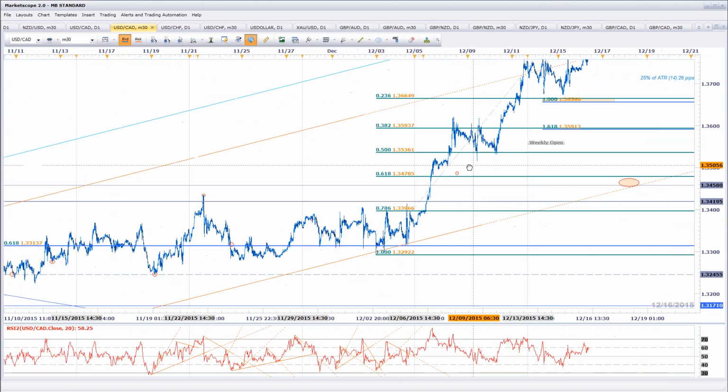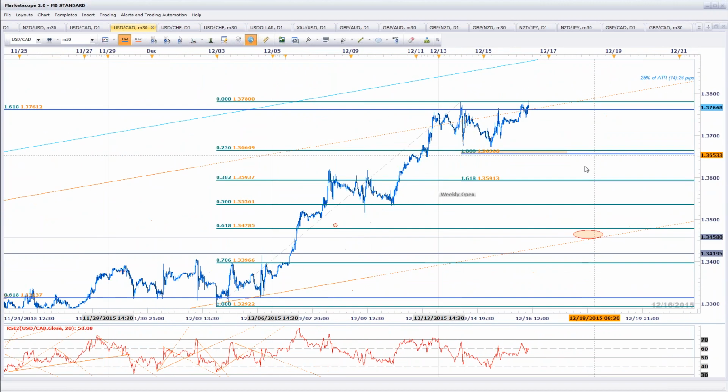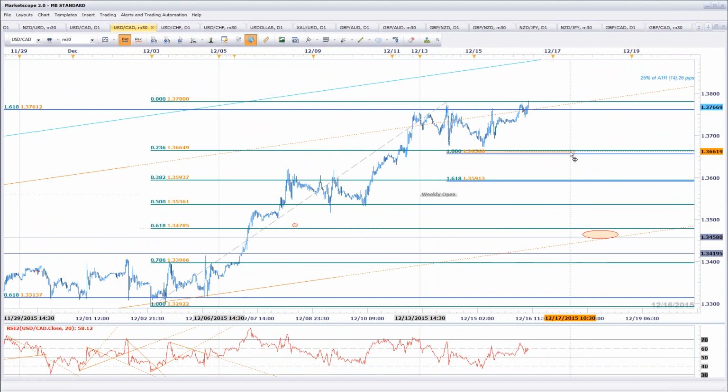Long story short, with where the momentum signature is, it is vulnerable, right? But I'd want to see a little bit more of a break sub 136.56, 136.65.